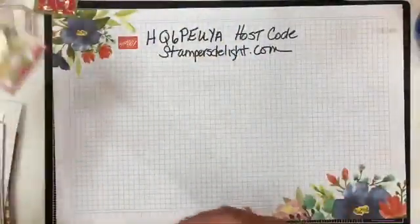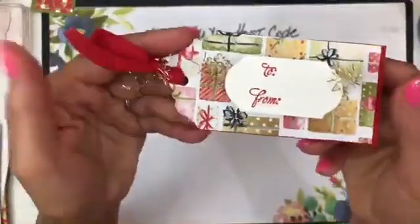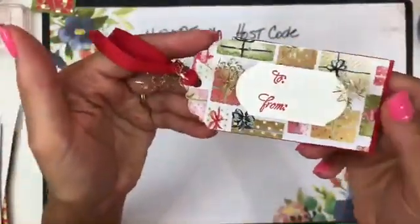You know it's Christmas time. I'm making tags with all my extras. Here's another one with some leftover designer series paper.